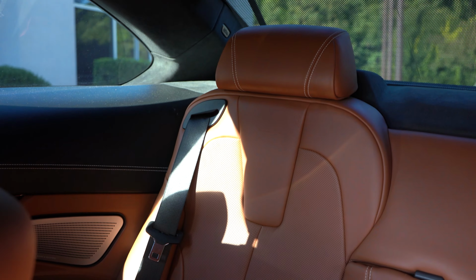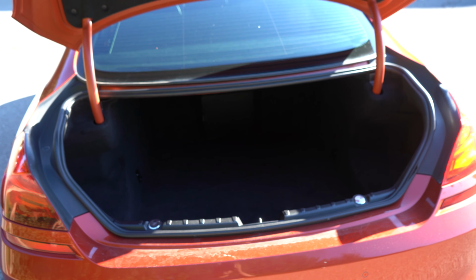The trunk, however, massive. Love how big the trunk is, dude. Can't fold down the seats or anything like that, and there's no space underneath the trunk, but it is a huge trunk. Golf clubs easily fit back there, so I love that for a coupe.